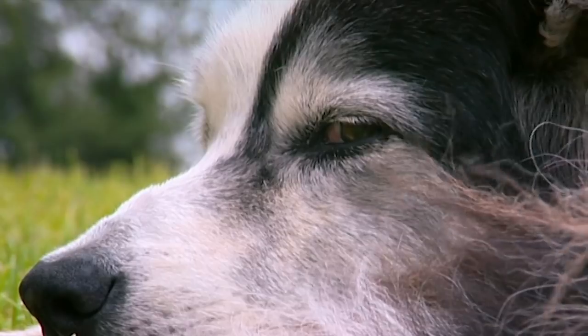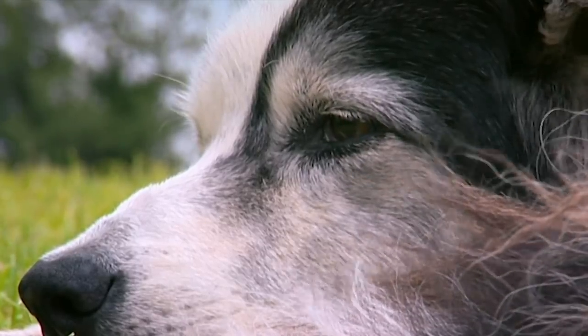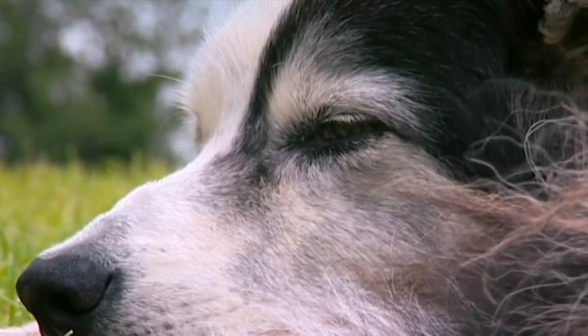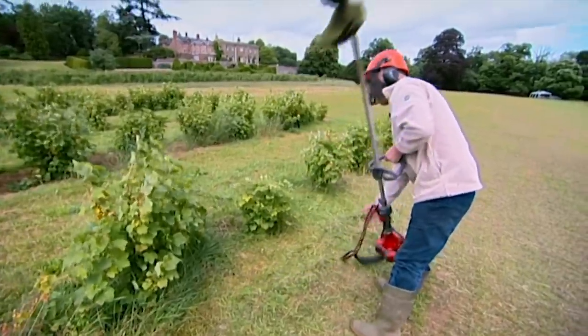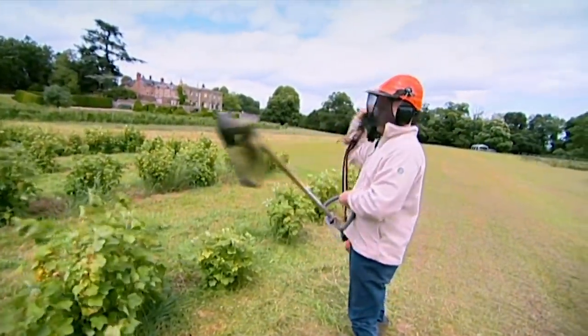So it's been quiet this afternoon, then? It's not been quiet, it's been absolutely nothing happened. Not a customer. Haven't sold a strawberry. This is strimmer line, strimmer line's no good. That's it. Great. Something else breaks down.